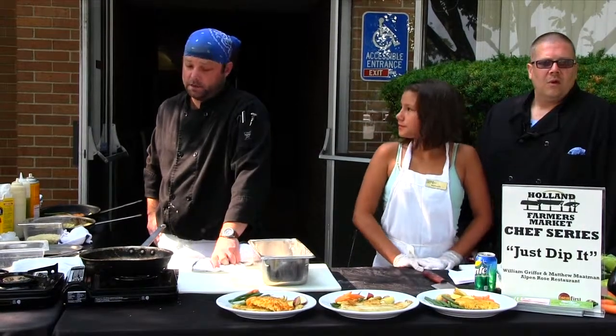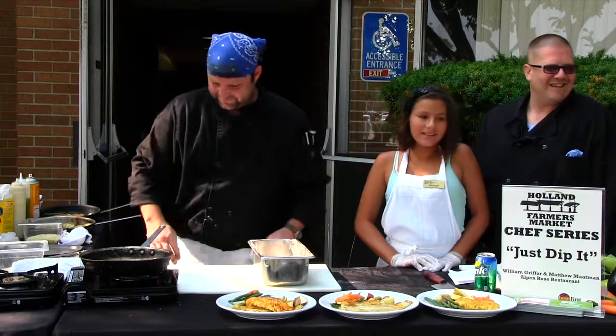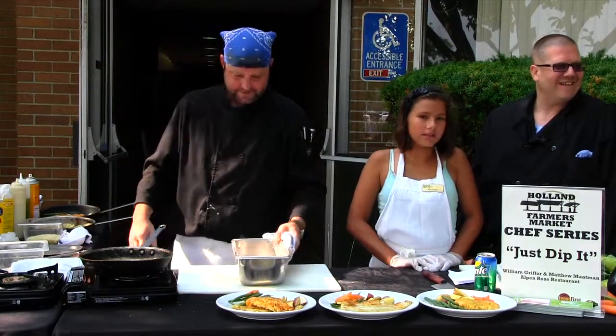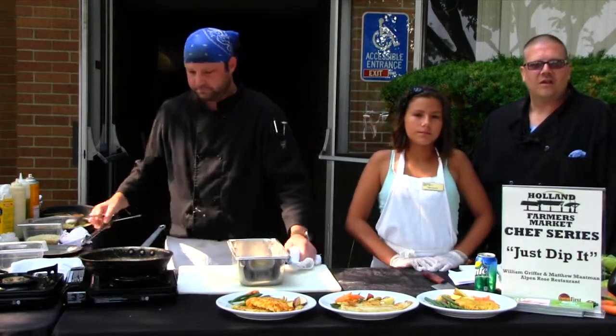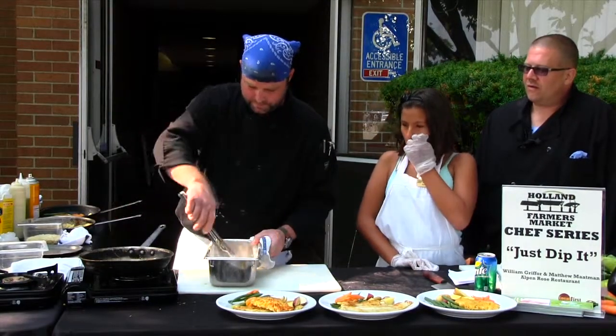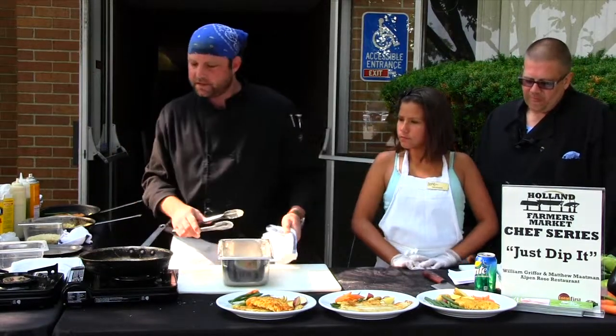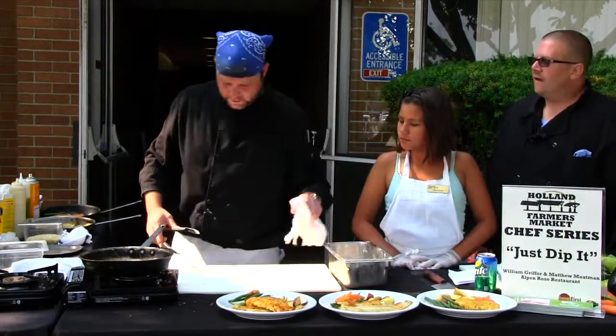The burners at work are a lot better. Probably not as much wind there. Yeah. About ready. We'll throw her in there. I guess I could have waited, but it'll be all right.